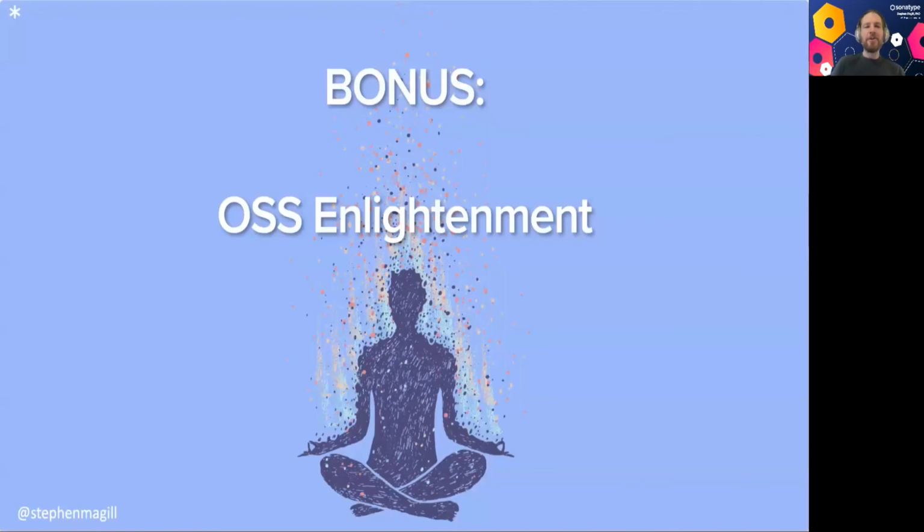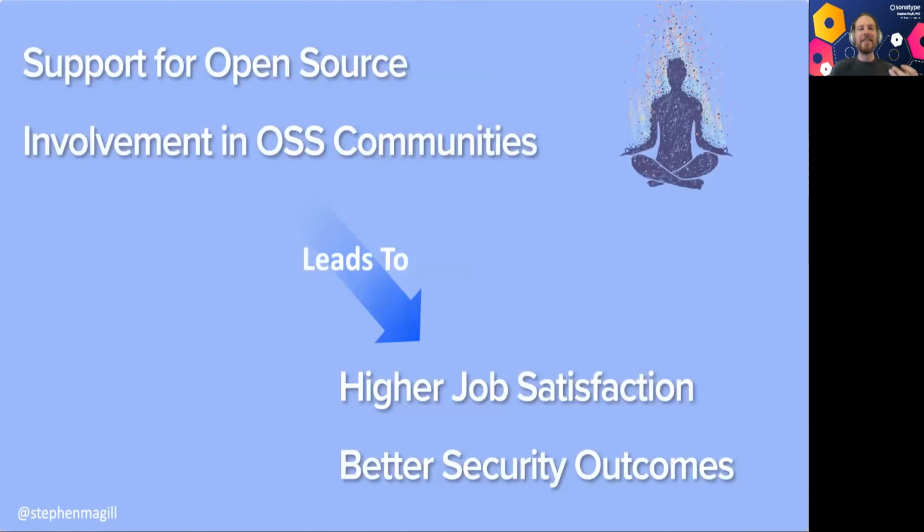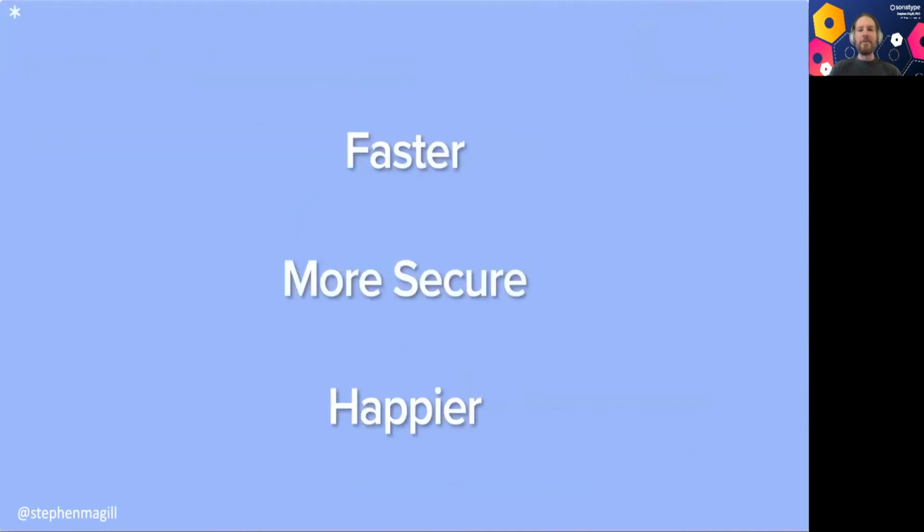So the last thing I want to talk about is open source enlightenment. This is a collection of questions we asked around a company's open source practices. Do they upstream commits? Do they contribute back to the community? What we found, interestingly, was that things like support for open source and involvement in open source communities, this set of attributes that we rolled up into an open source enlightenment score, actually led to higher job satisfaction and better security outcomes. So there really is benefit to being involved in these open source communities, not just taking libraries and applications and using them, but contributing back as well. So you can be faster, more secure, happier. You can have it all, if you take the right approach.